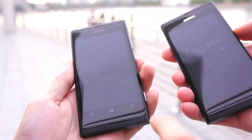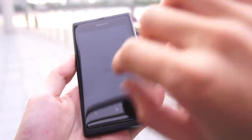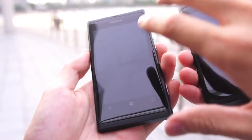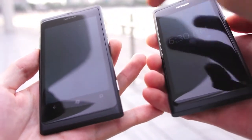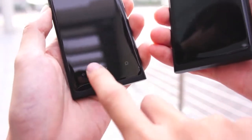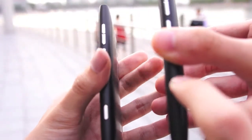For one thing, the Nokia N9 has a 3.9-inch display. The Lumia 800, on the other hand, has a 3.7-inch display. The N9 is running on Nokia's own custom software, so the whole screen is a full touch screen, whereas Windows Phone 7 has a compulsory 3 buttons. So on this, 1, 2, 3, that's why there are these printings over here. And yeah, minor stuff like the Nokia logo is glossy.